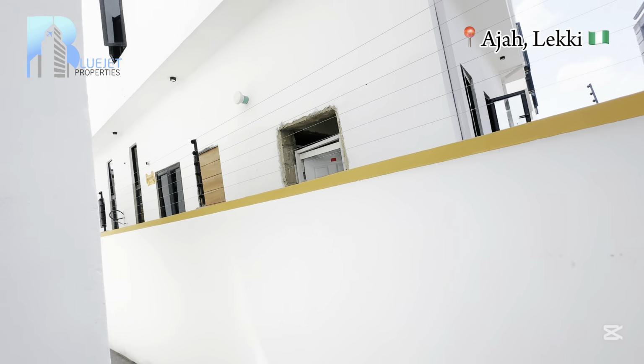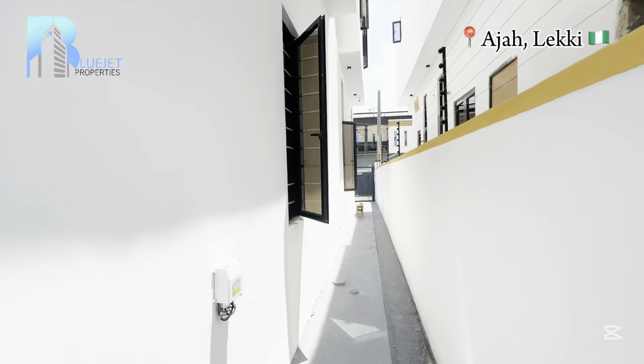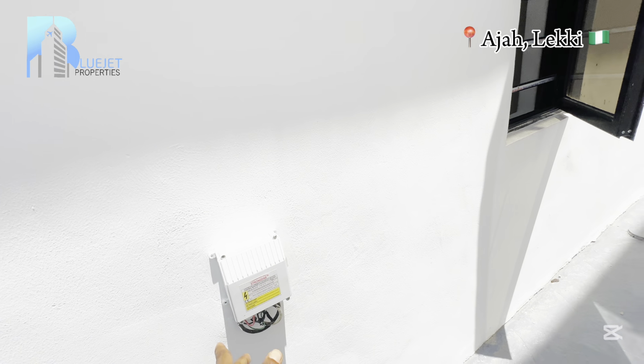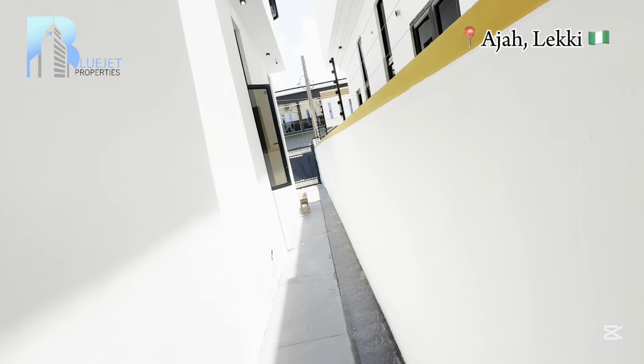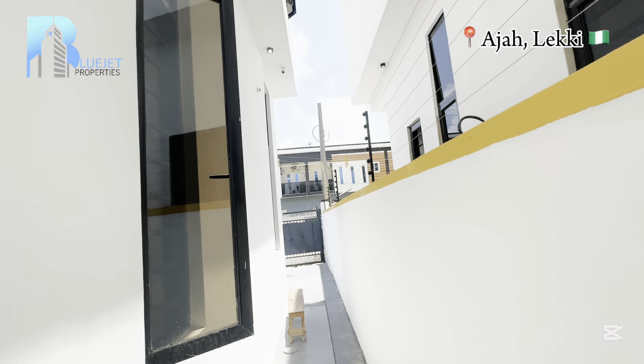Being at the other side right now, take a look at what we have at the other side. Firstly, we have this right here for your pumping machine. So if you want to pump your water, you just put it on and the water will pump. By the way, the tank is up on the roof. Yes, the tank of the building is up on the roof. So this is the other side of the house.